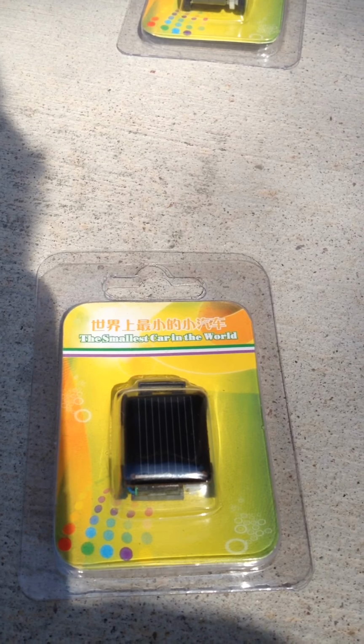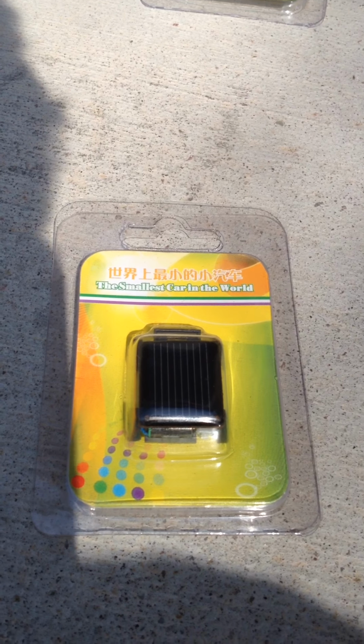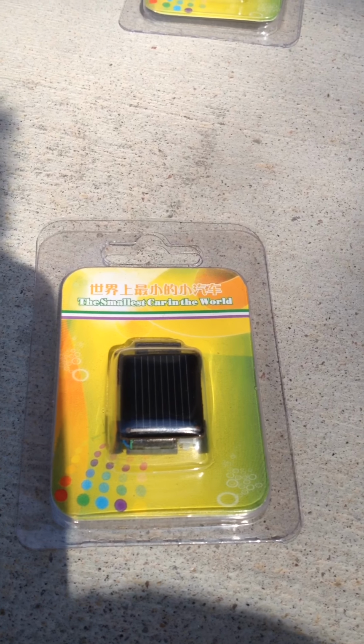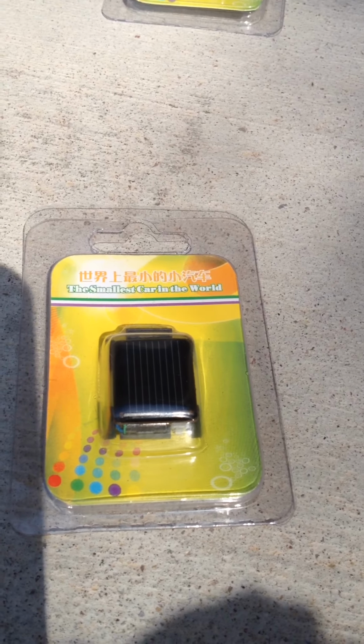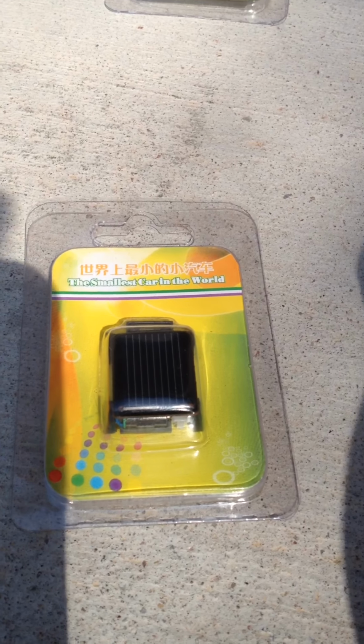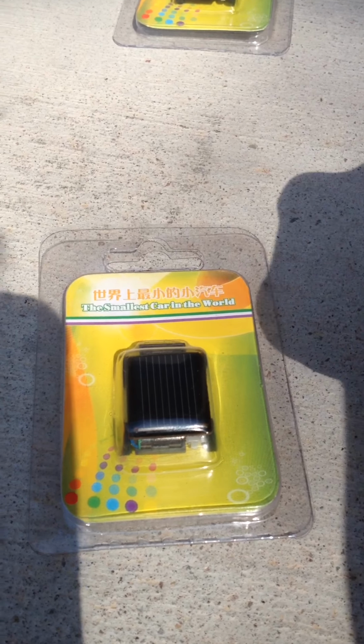These are the world's, I hope you can see this, smallest solar cars. Smallest car in the world. No, I didn't just get these, I played with them for a little bit. And I just wanted to show you them.